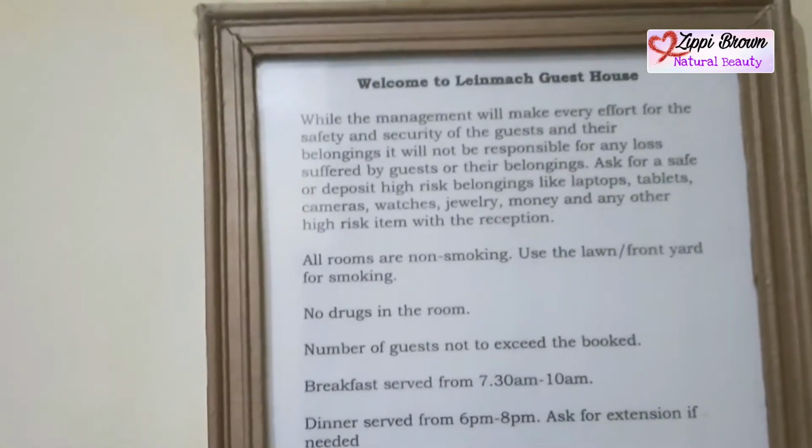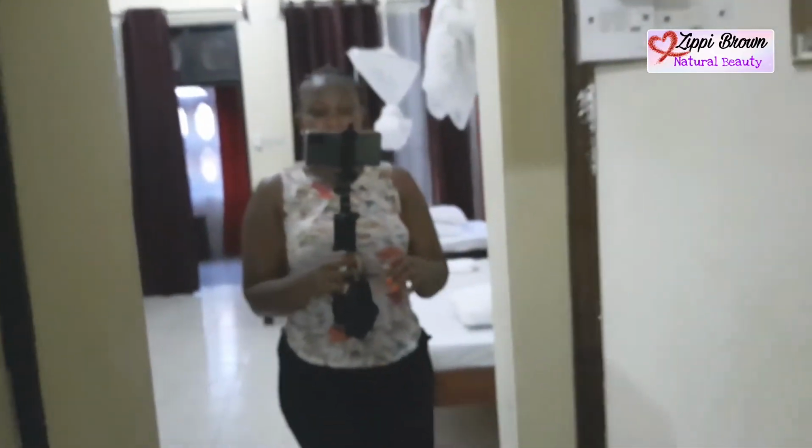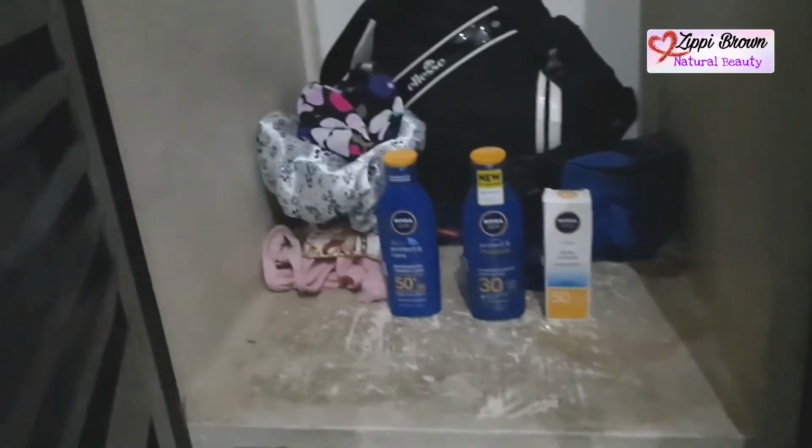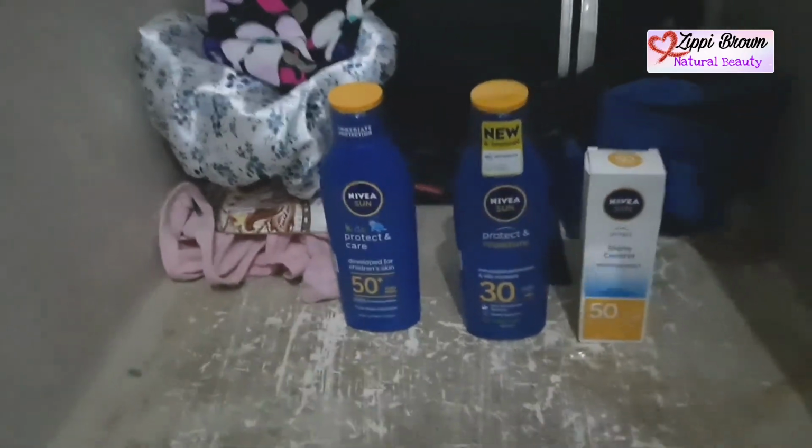Of course, we have a dustbin, and here we have Wi-Fi, and you know, welcome to Leinmach guest house. Yeah, some of the rules. Yeah, and you know, the mirror and wardrobe storage. I have my sunscreen for the kids and my hat. Yeah, this place has enough storage.